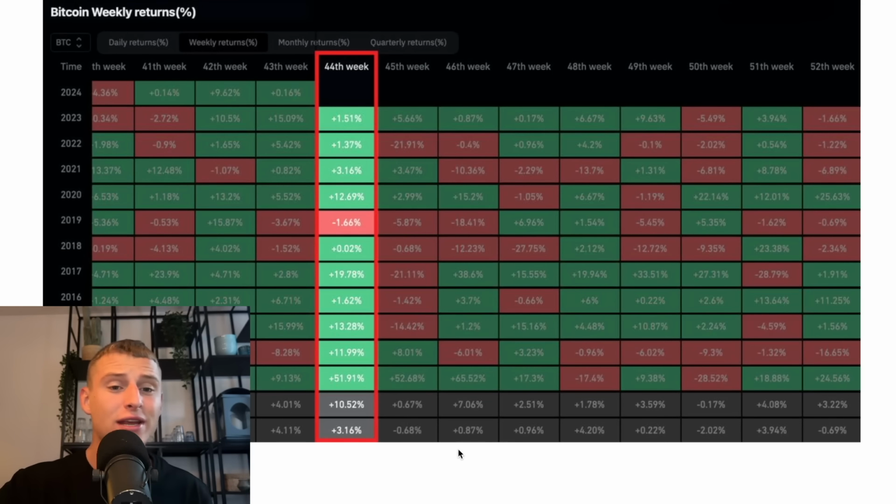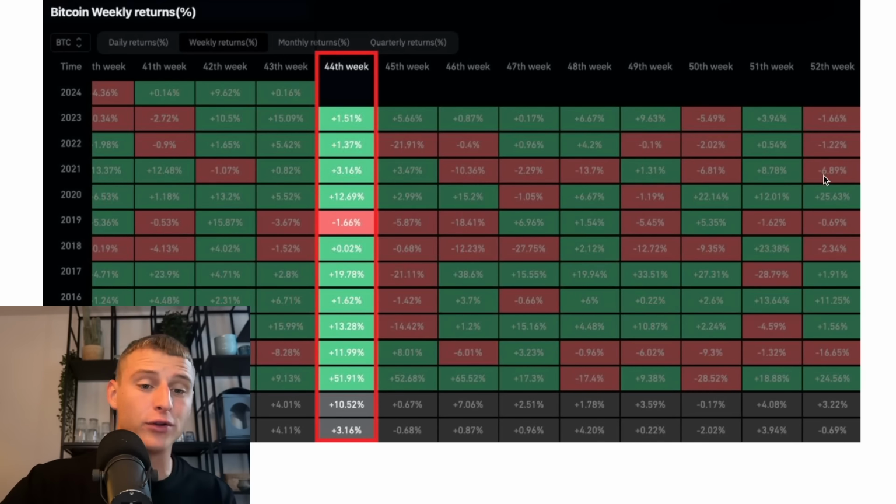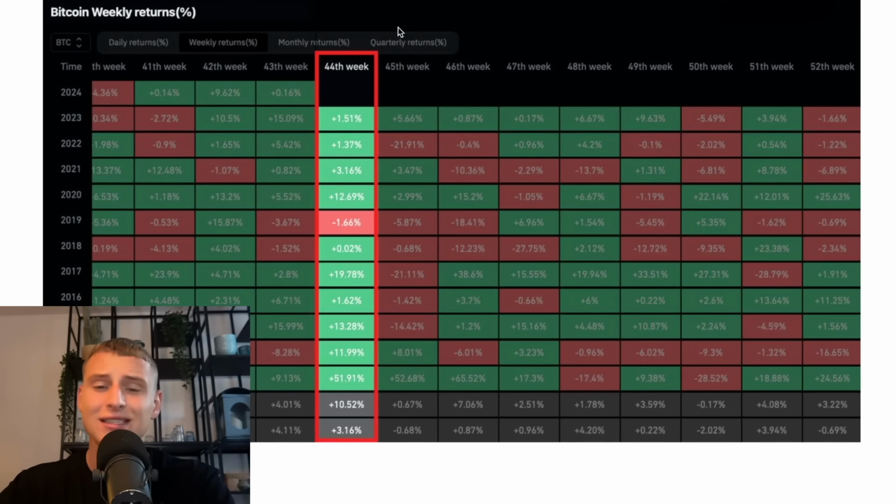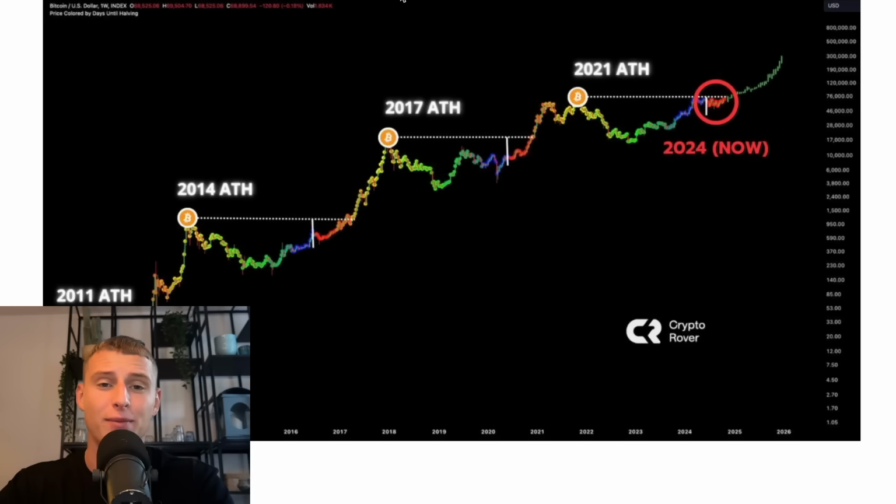And actually, you could even consider this is one of the most bullish weeks of the year with an average return of about 10% here. So personally, I am getting very excited for this week. I mean, we had the same with week 42, which was also an extremely bullish week, but week 44 is even more bullish. So honestly, I am very excited for what is about to be happening.